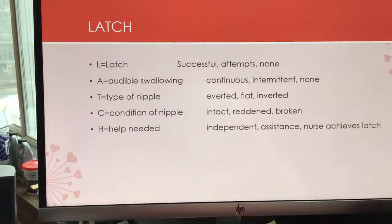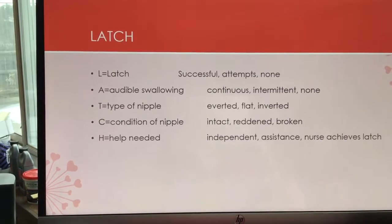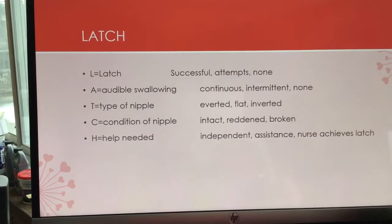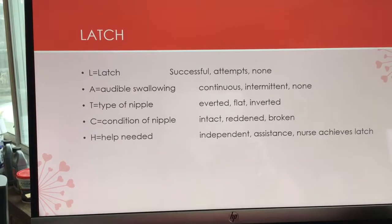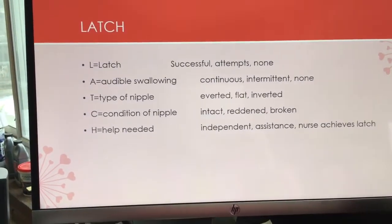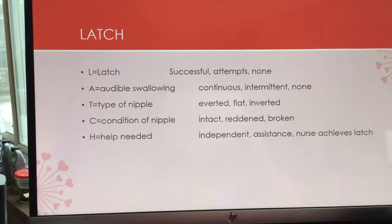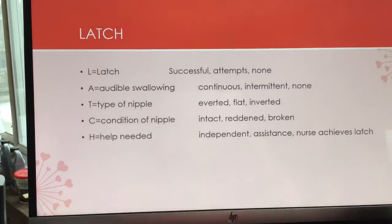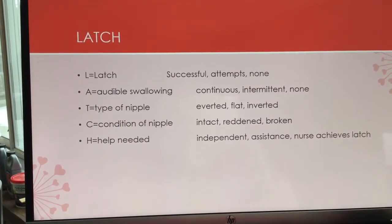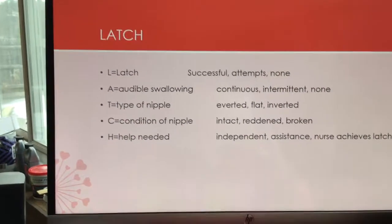So latch scores, you might be seeing these out in the clinical area, and I just used this slide to give you an acronym of what LATCH stands for. L being the latch itself. A being the ability to hear audible swallowing on the part of the neonate. Swallowing in the neonate doesn't sound like our swallowing. It sounds like a little tiny sound. You have to really get in there to hear it.